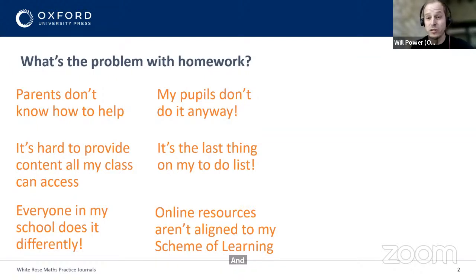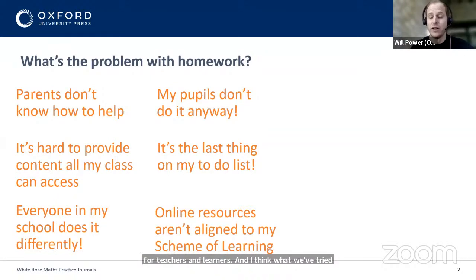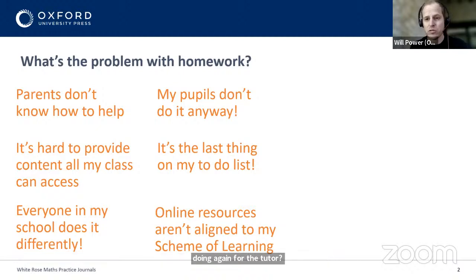And I think what we've tried to do here is make sure that there are features, which I'll show you in a second, that really give parents a quick snapshot of what's the maths that your child is doing. Again, for the tutor, what's the maths that's going on in the classroom that they can support with. Some really good examples and models for how to deploy it effectively with that familiar language.